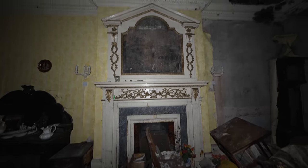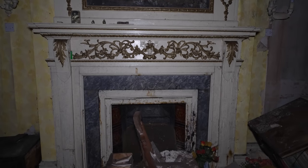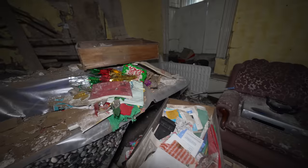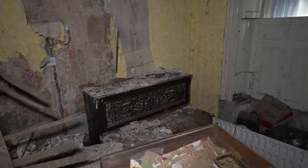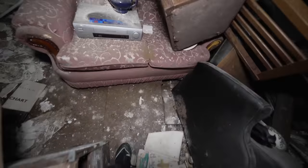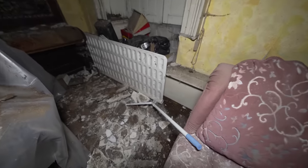Amazing fireplace that is. You have a VHS player, some really nice plates, and I think there's some relics over there too. Oh wow, almost missed it, but right over there behind this mess is a piano. I wonder if we can cut across here to see it. Please don't fall. There we go. That's it.